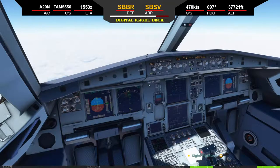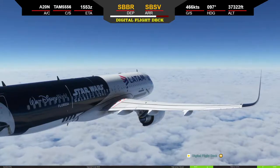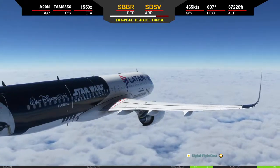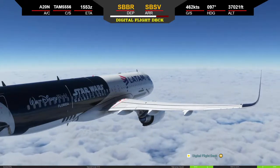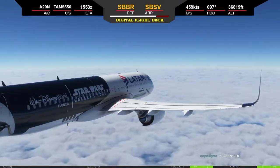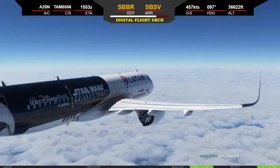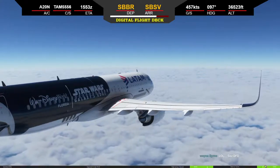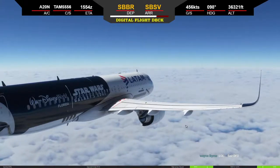So, everything is looking good. We're now on our way down. Nick's still behind us. So we're basically going to come down here. We're going to cross out over the bay, and it's a slight left-right jog to get onto the ILS, and then we'll be down in Salvador.